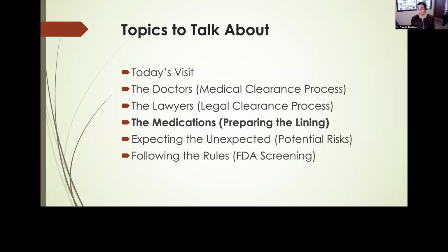If everything looks good, we're going to start you off on estrogen. This is done with pills and usually with patches. Sometimes we add in vaginal as well. It just depends on what your body needs. Once we have the estrogen started, about a week to a week and a half later, we're going to check another set of labs and ultrasounds to make sure that the lining is thickening up as it should be.